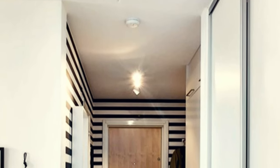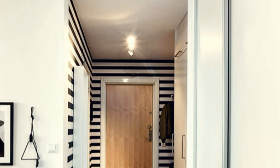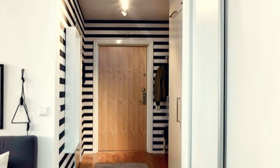Small contemporary studio apartment. In these images, you can see the hallway with the walls dressed in wallpaper with horizontal stripe design.